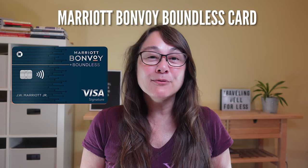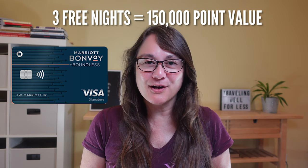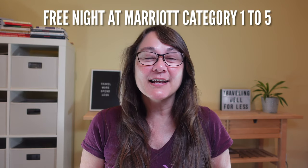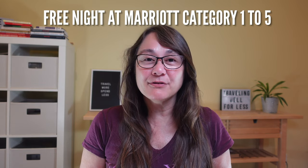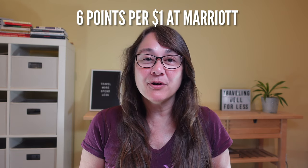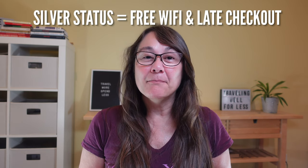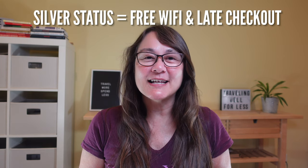The Marriott Bonvoy Boundless credit card has a sign-up bonus of 3 free nights after spending $3,000 on purchases in the first 3 months. Each night is worth up to 50,000 points, so you're getting a value of 150,000 points. You also get a free night at any Marriott Category 1 to 5 hotel every year. You earn 6 points for every dollar you spend at Marriott Bonvoy hotels and 2 points for every dollar you spend on everything else. With the Marriott Bonvoy Boundless card, you get Marriott Silver Elite status, which gives you free Wi-Fi, late checkout, and access to the Delta Pantry at Riviera Nayarit.